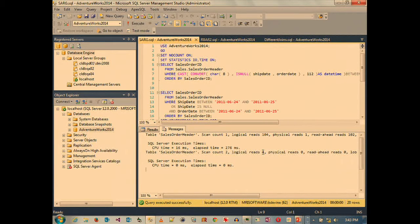It's not a huge difference on this data set, but I think this has 32,000 orders in it. If this had 3.5 million or 25 million or 100 million, that number on the top is going to get a lot higher. The number on the bottom is not going to get that much higher.